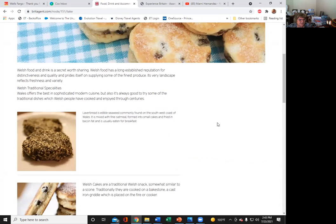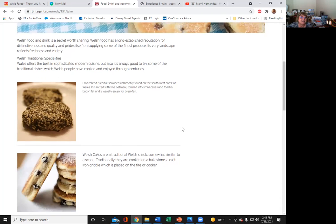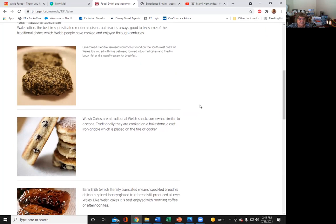Taste of Wales. Welsh food and drink is a secret worth sharing. Welsh food has a long established reputation for distinctiveness and quality and prides itself on supplying some of the finest produce. Its very landscape reflects freshness and variety. Welsh traditional specialties. Wales offers the best in sophisticated modern cuisine, but it's also always good to try some of the traditional dishes which Welsh people have cooked and enjoyed through the centuries.